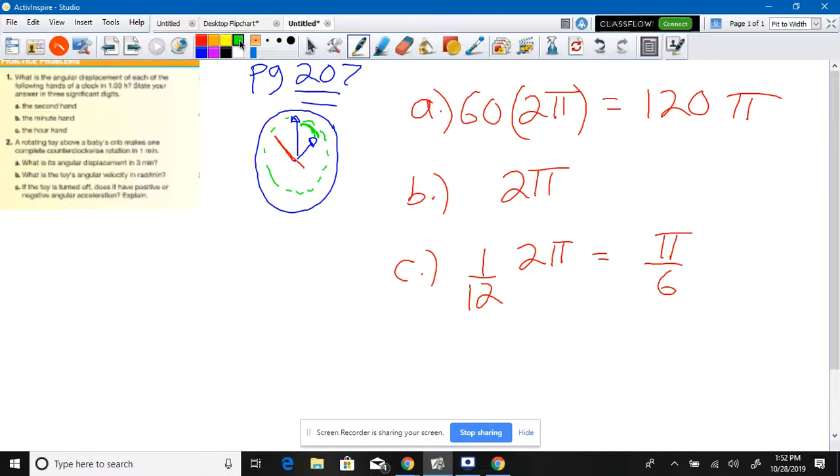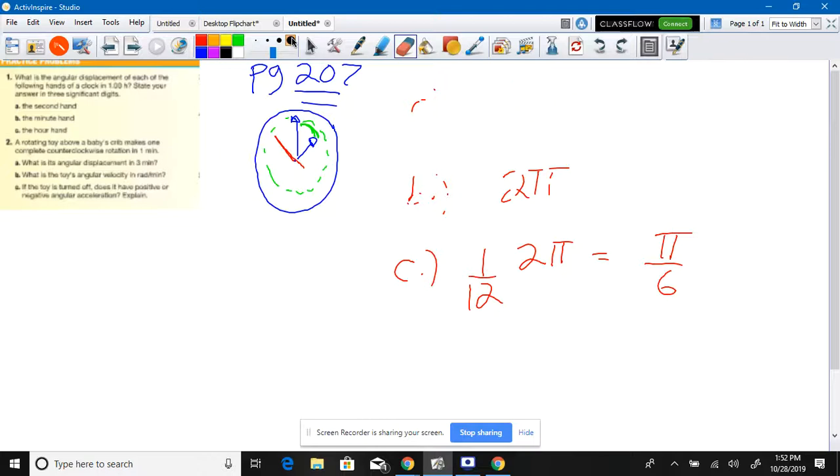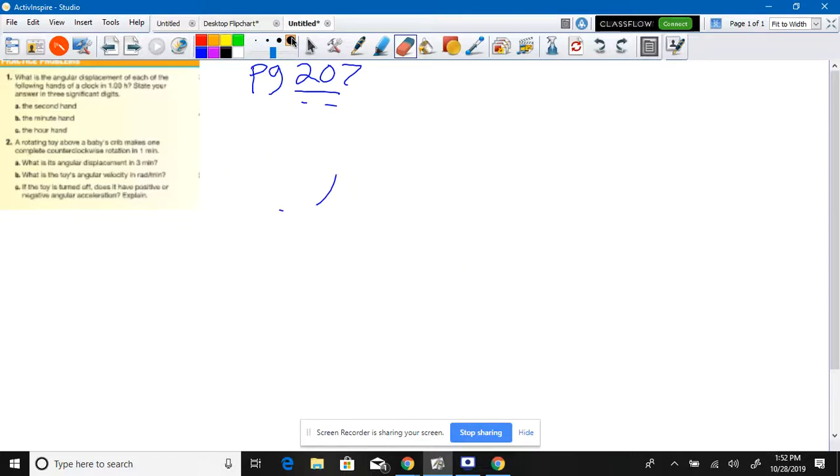So, or excuse me, in 1 minute. A, what's the angular displacement for 3 minutes? So how do you get angular displacement? How many 2 pi's will it go in 3 minutes? Well, if it goes 2 pi every minute, how far does it go in 3 minutes? How many rotations? So that would be how many? 6 pi.